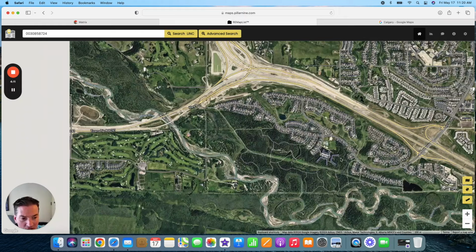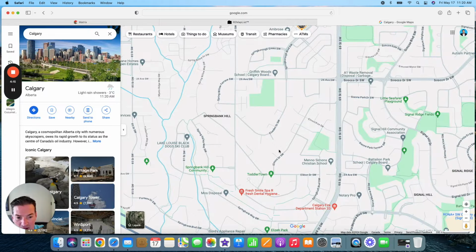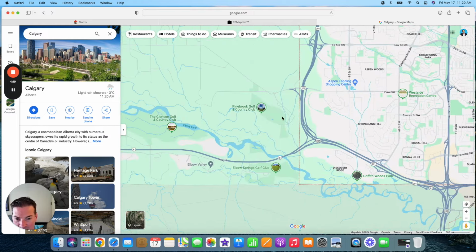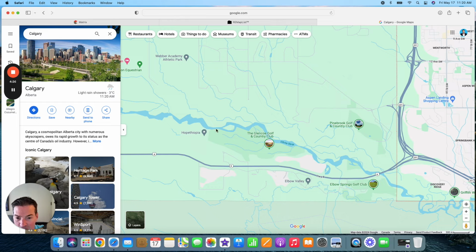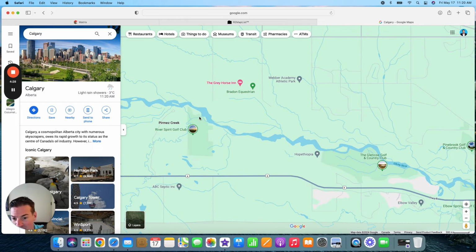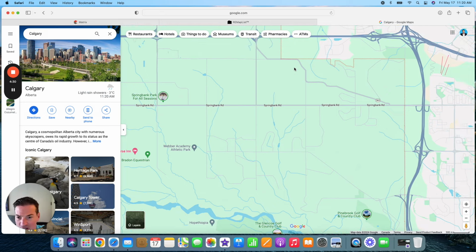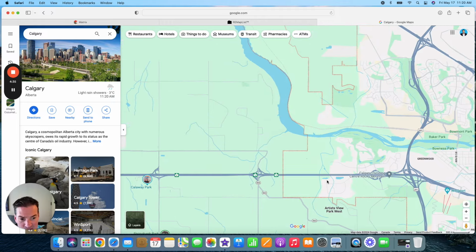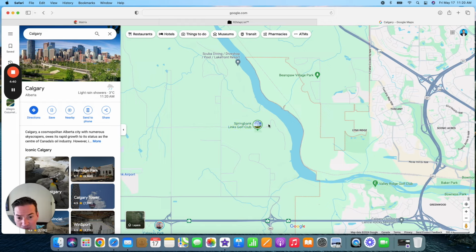And if you are a golf lover, there are a bunch of golf courses around here as well. I'll pull up this map. You can probably see them a bit better. So we've got the Pinebrook Golf Club over here, Elbow Springs Golf Club, the Glencoe Golf Club over here. We've got River Spirits just over here. The Springbank Golf Course, where is it? Somewhere around here. We've got the Springbank Golf Course as well. There's the Valley Ridge Course over here. And here it is, Springbank Links Golf Club.